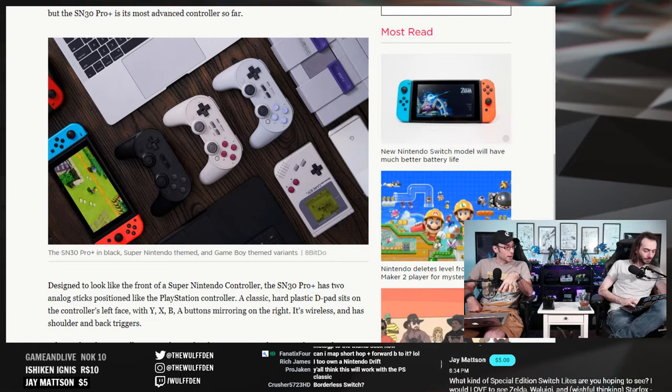Yeah. I did not know it had software with macros and stuff. It looks like you can also adjust trigger sensitivity, the maximum and minimum ranges of your triggers to act faster. So, this is a big deal to me. This is one of the reasons why I like the PDP GameCube controller more.